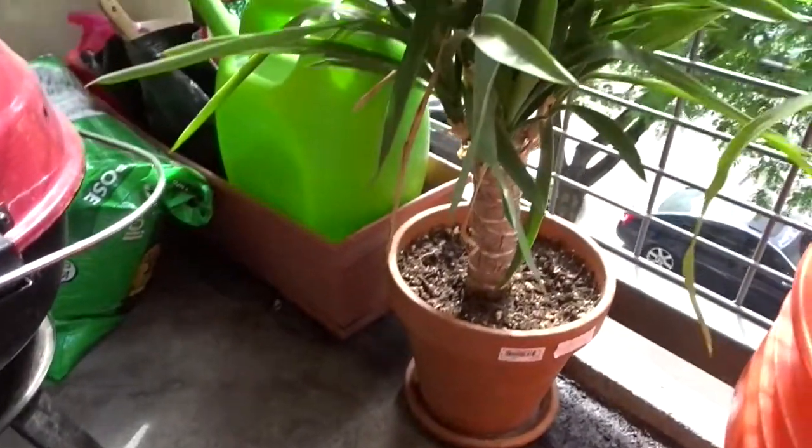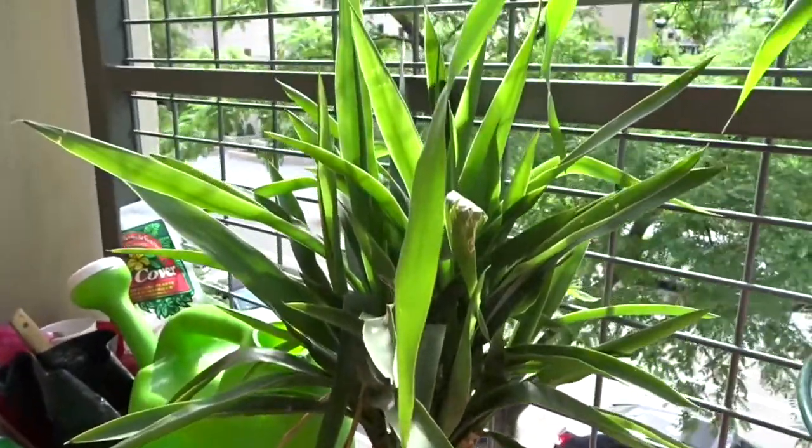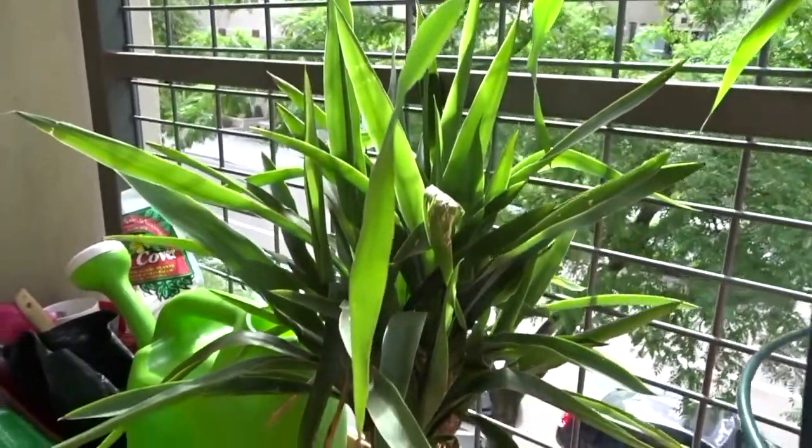Last but not least, we have our yucca plant. This one needs a ton of sun, which is why he is outside, and barely any water. So those were all of my quarantine plant buddies for right now.